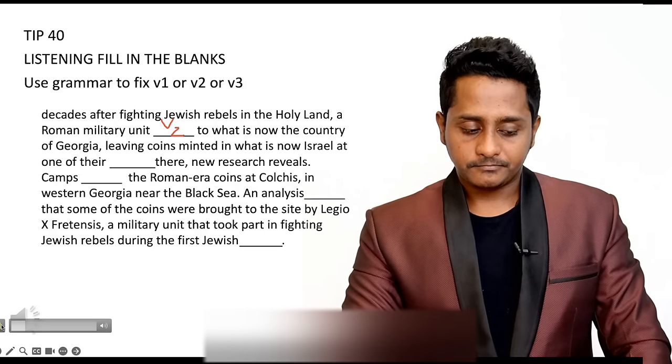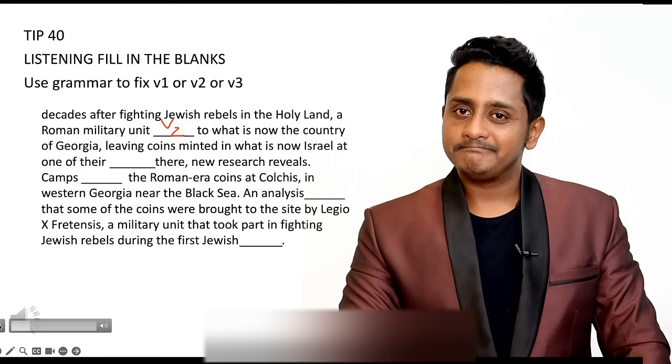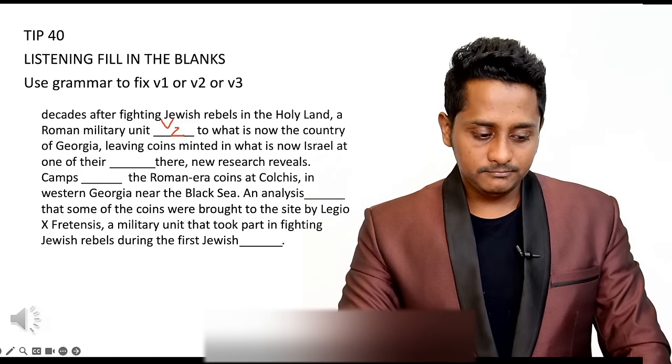out the country of Georgia, leaving coins minted in what is now Israel at one of their camps there. New research reveals.